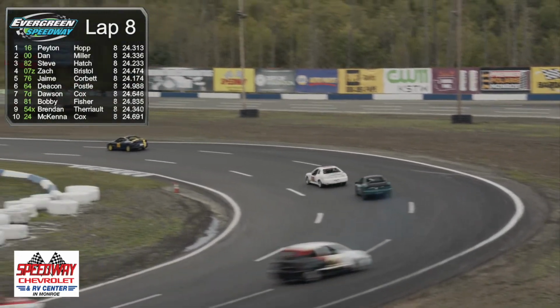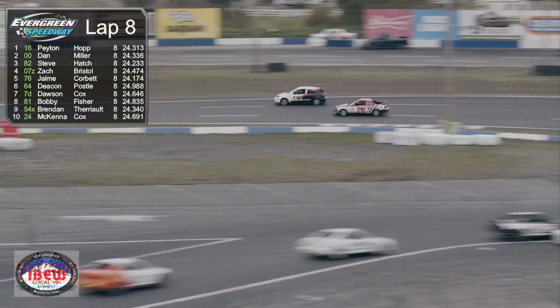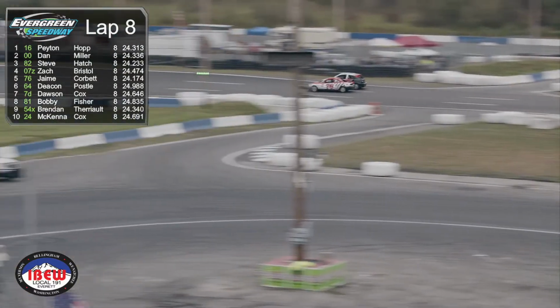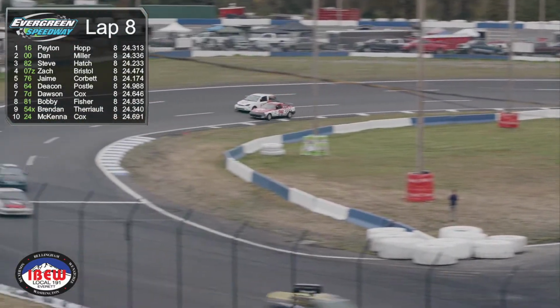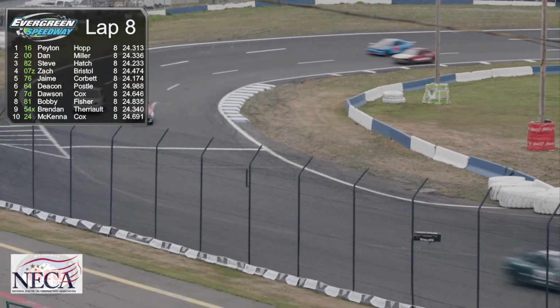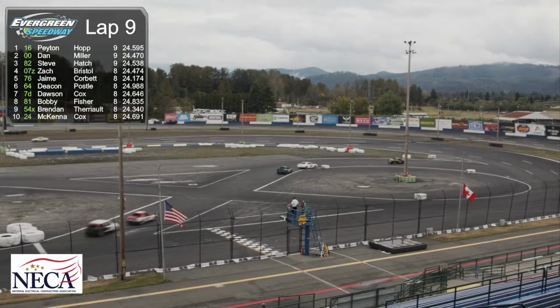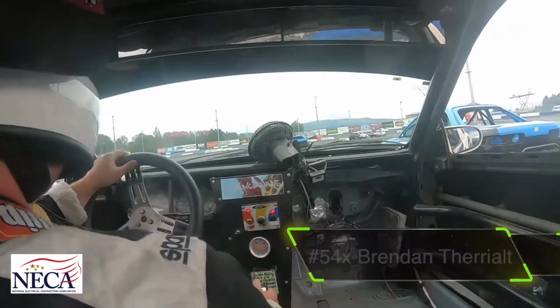It'd be pretty cool. There is Dan Miller having an impressive run in his 00 car with Steve Hatch in that third spot. Here comes Jamie Corbett as he looks like he's getting underneath. He is 07. Side by side, Zach Bristol up on the top side, Jamie Corbett down on the bottom as the young man brings his car, and he will get around Zach and put him up into that fourth spot.